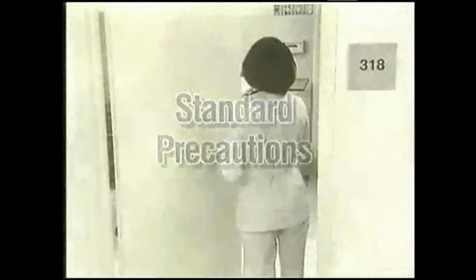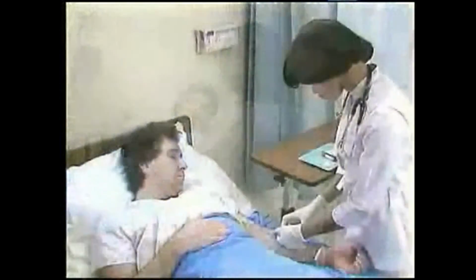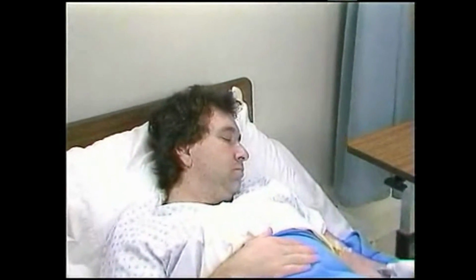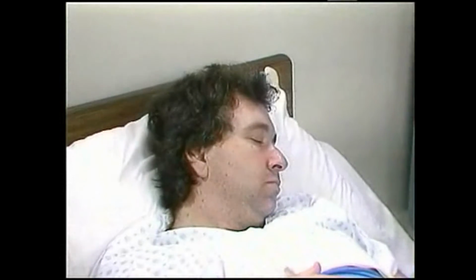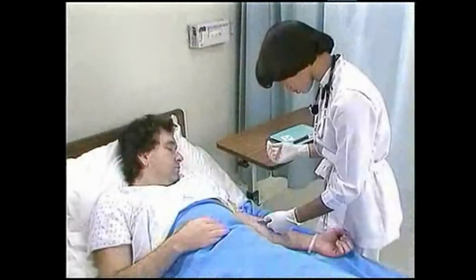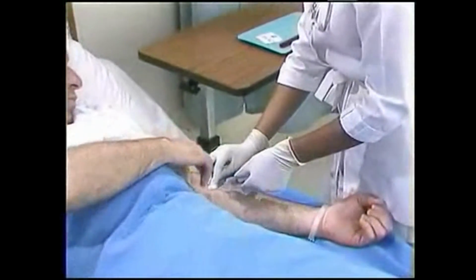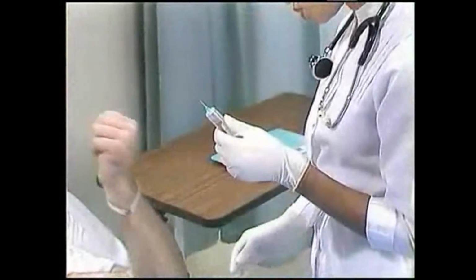The first and most important tier of the new CDC guidelines is standard precautions. Since patient examination and medical history cannot reliably identify every patient with pathogens in their blood or other body substances, standard precautions apply to all patients. You must assume all patients are carrying pathogens such as HIV or hepatitis B or C.